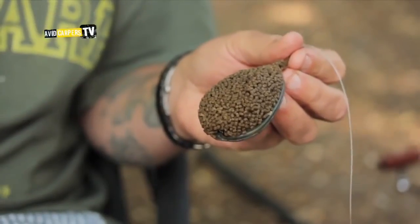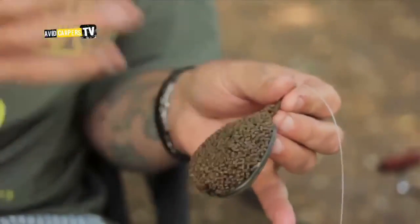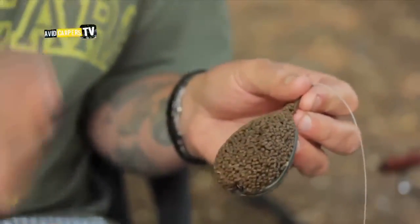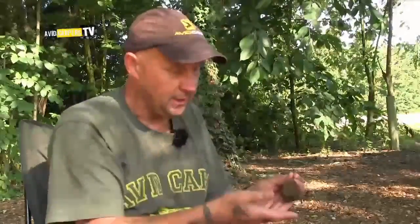A little tip is from the match guys, just prior to casting, damp hand, give it a squeeze. I'm not going to do it now because that will pull off on my dry hand. Damp hand, give it a squeeze, makes it a bit more solid for your casting. Now there's no excuses, myself included, not to be seeing these being used on the bank this year a bit more often.